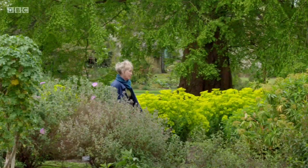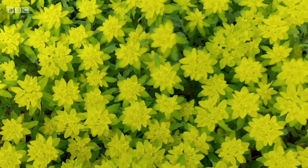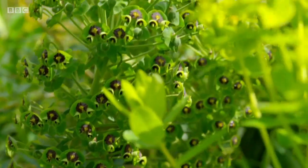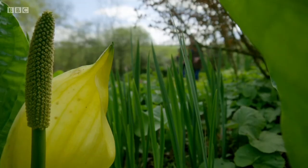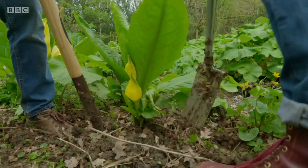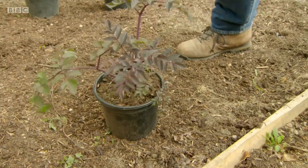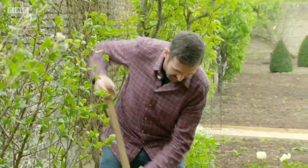On today's programme, Carol Klein will be celebrating the plant that she thinks sums up the month of May. Nick Bailey is investigating a plant that has become a menace in some parts of the country. And we revisit Adam Frost's garden as he starts to plant his brand new and very ambitious herbaceous border.